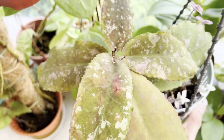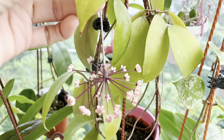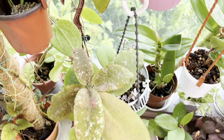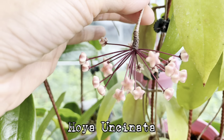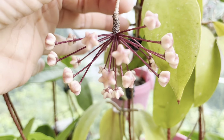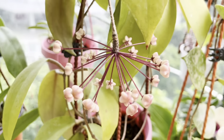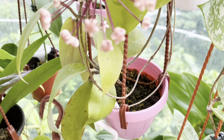And just moving upwards here. And this one is the real Uncinata. Yeah, this one is Uncinata. And that's Undulata. And Uncinata has flowered, just budded up again. Look at those cute star-shaped buds. This is how it looks before it opens. And it's a lovely view this morning that I managed to catch it just before it opens.